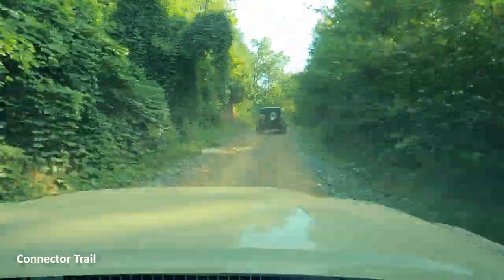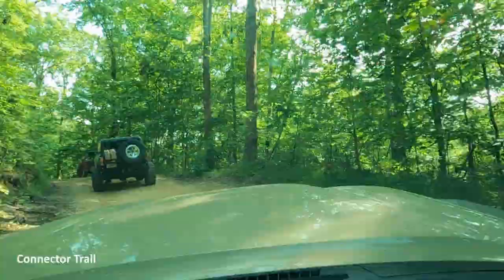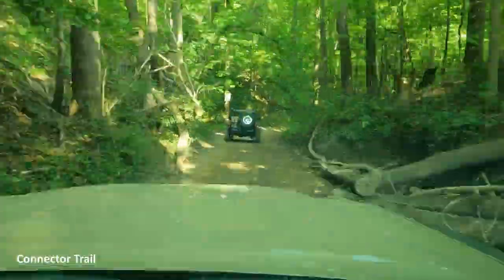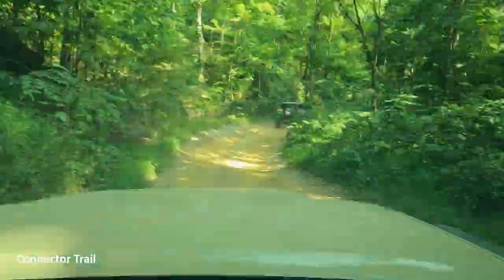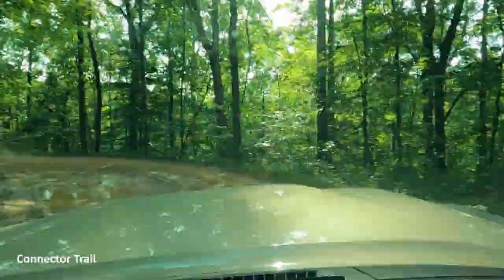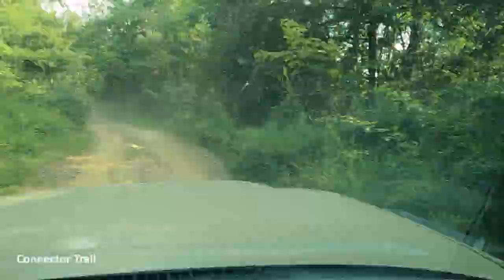This is my sixth year attending the event at Windrock Park. Windrock is an amazing place to go off-roading. It is a private park that consists of 72,000 acres and over 300 miles of trails, ranging from gravel roads to dedicated side-by-side trails.